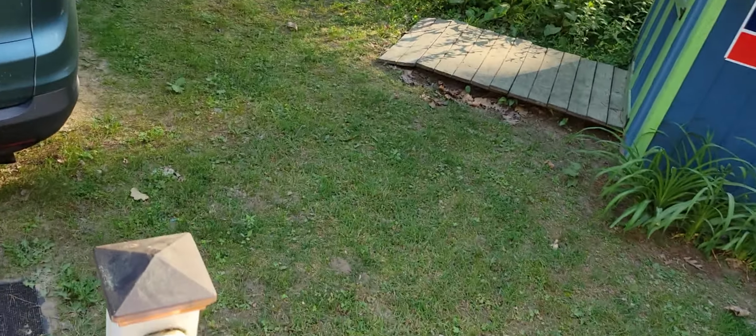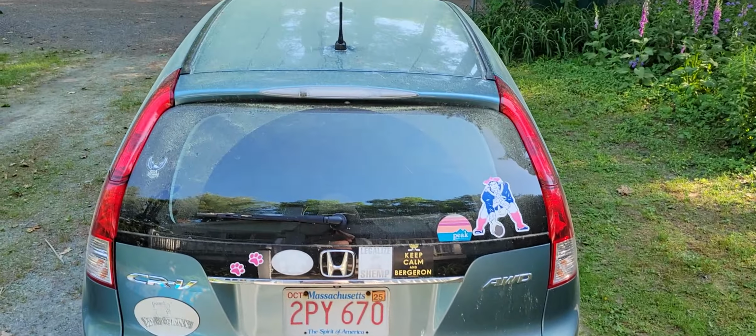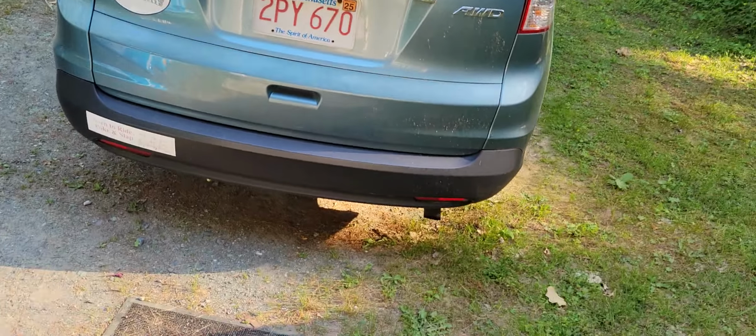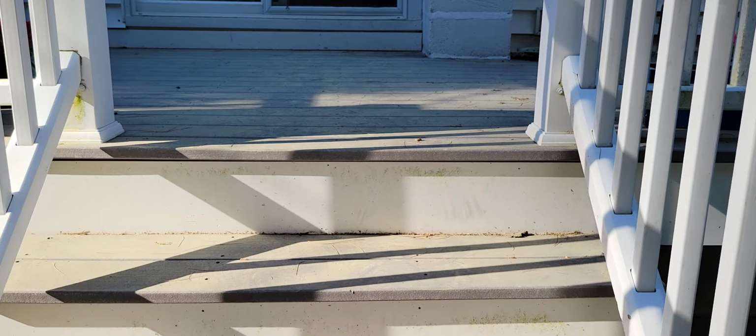Everything is yellow. I don't know if you can see it on the car. It's everywhere. The pine pollen. I don't know if you can really tell. You can see the yellow. Oh yeah, you can see it.